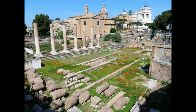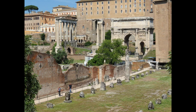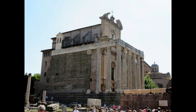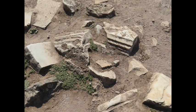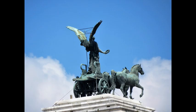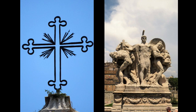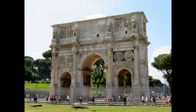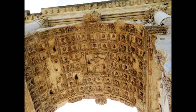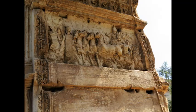Now we're in the Roman Forum. That's where all the business of the old days was conducted, marketplace and such. And there are some old pillars. They're still just lying on the ground. Some sculptures. Again, an Arc de Triomphe type of thing. And this is the ornateness of the inside of the arch.